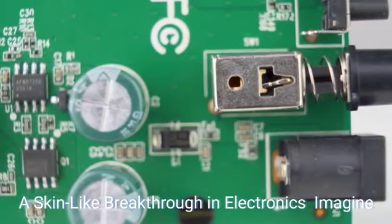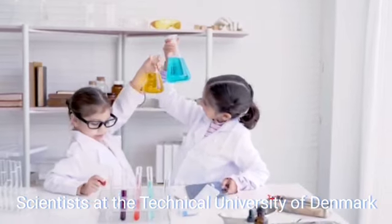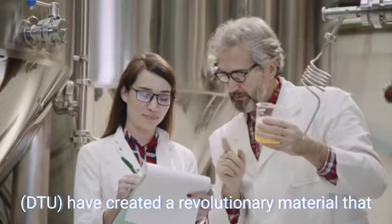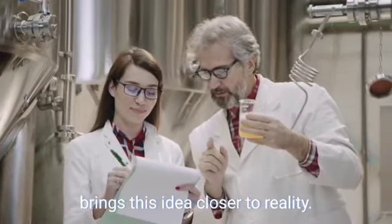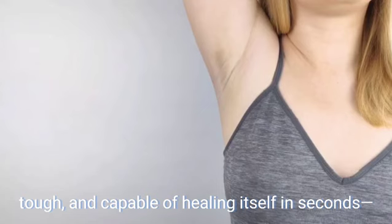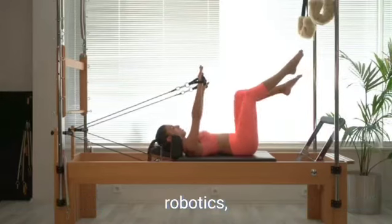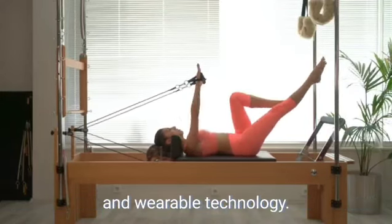A skin-like breakthrough in electronics. Imagine electronic devices that can repair themselves just like human skin. Scientists at the Technical University of Denmark, DTU, have created a revolutionary material that brings this idea closer to reality. The new electronic material is flexible, tough, and capable of healing itself in seconds, traits that could transform the fields of healthcare, robotics, and wearable technology.